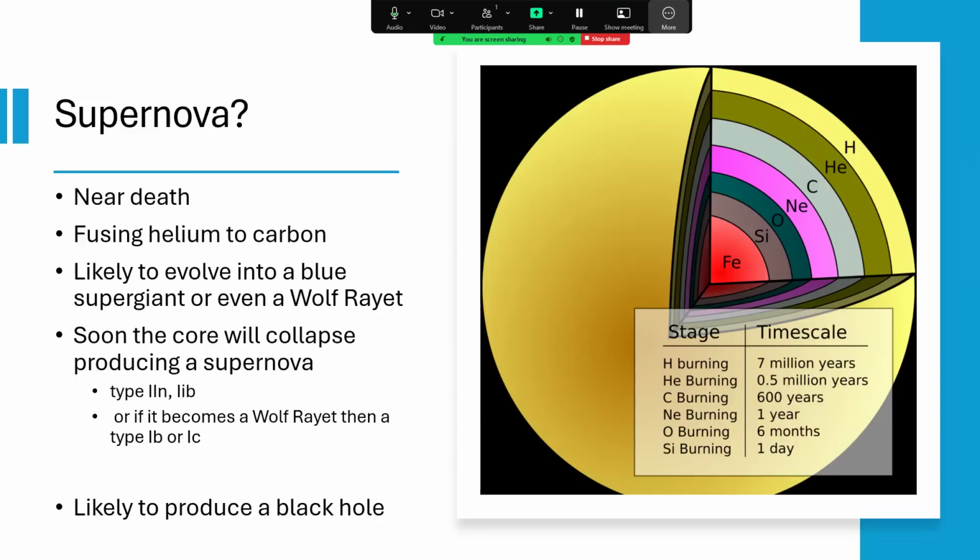So if those figures were correct, then it's probably only got 500,000 years of helium burning, and it may be partway through that already. And then really the other stages don't last any time at all. You can see carbon burning 600 years, neon 1 year, oxygen 6 months, silicon just a single day. So it's within perhaps 200 or 300 million years of the end of its life. Probably not tomorrow, though.